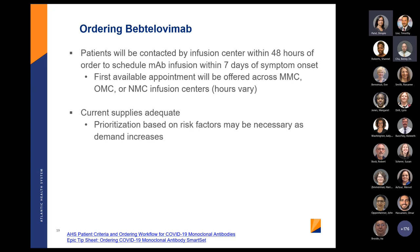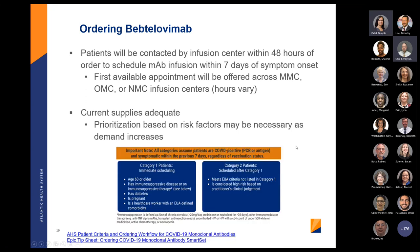At this point, the supplies of bebtelovimab are adequate. We may come to a point where we need to prioritize utilization of bebtelovimab based on risk factors, as we had done in the winter with sotrovimab, and we would use the same criteria that we had used at that point for scheduling with risk factors.